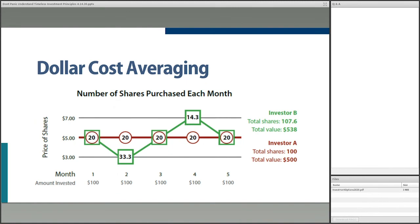Let's talk about what, to me, and honestly, this is probably what got me started in this industry. I was going to college. Someone came into my finance class and they talked about this principle. All right. If you are contributing money on a regular basis, you're doing yourself a huge favor.